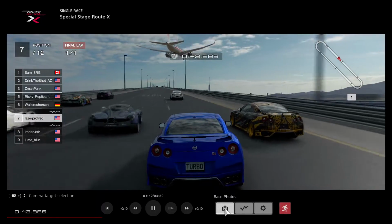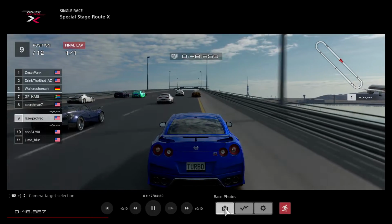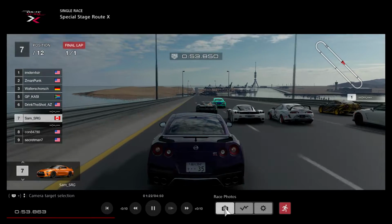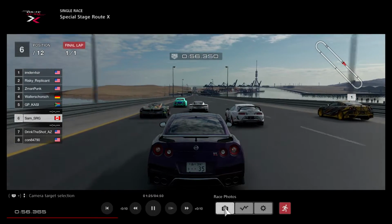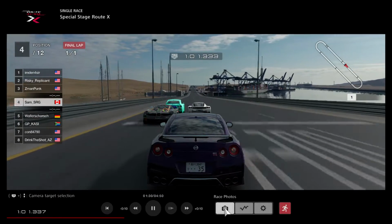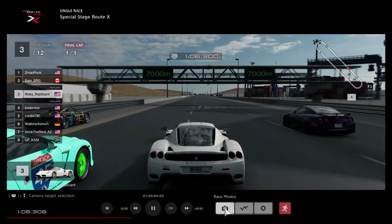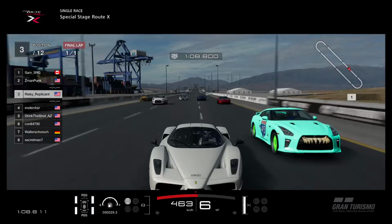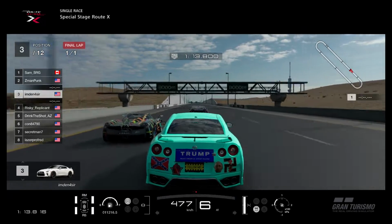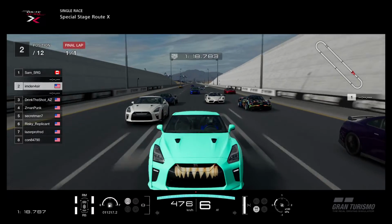Just kind of, that green R35 is ridiculous. I'm actually following him for the draft going downhill to get ahead of people. I think the Enzo is my favorite car on this track. That is the most offensive, ridiculous R35 I've ever seen in my life.